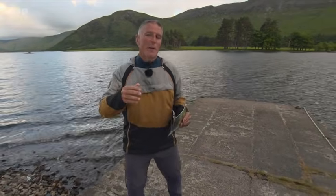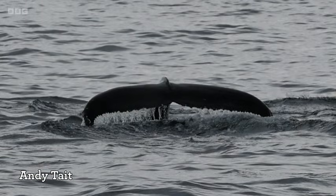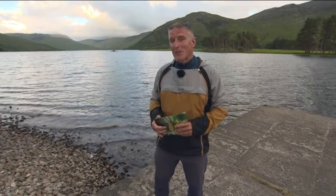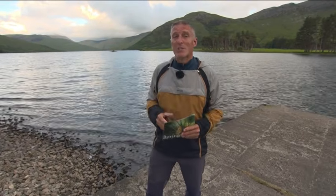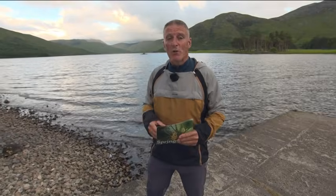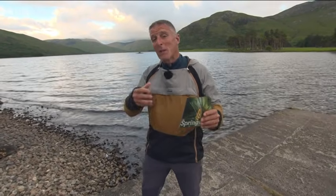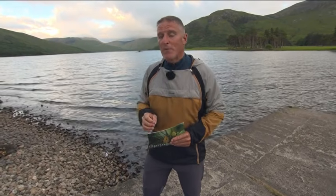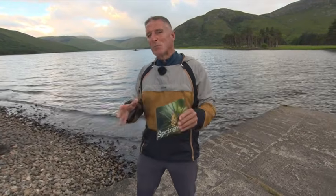When it goes into a deep dive, it'll arch its back and the tail fluke comes right up, and it's got a huge tail, up to 5 meters across. It's a very impressive species. And this area, not just Mull, but the Hebridean Sea, is a fantastic place for cetaceans, and that's because of a mix of marine habitats. You've got shallow bays, you've got sheltered sea lochs, you've got fast-moving currents and upwellings with plenty of food, you've got deep channels for the bigger whales, so much so that they've recorded 23 species here.